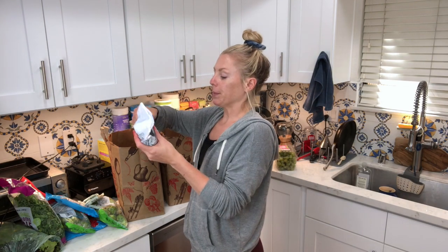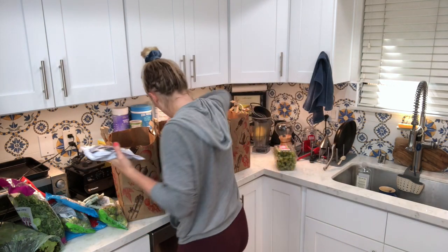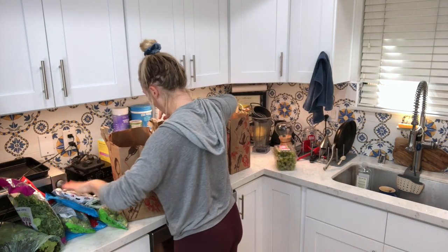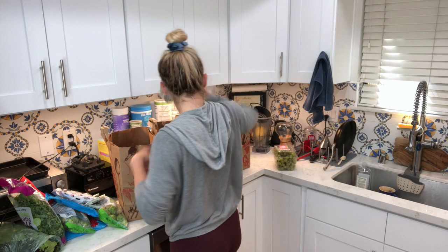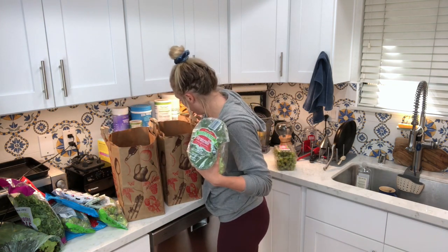What's next? For my smoothie, so sometimes during the week I'm having cereal, which you know what my favorite cereal is now. It's Magic Spoon, which I've been eating so much of it, but I need to switch in some smoothies every now and then too. So got some stuff for a smoothie. I got some blueberries. I still have strawberries in my fridge. I also picked up some cauliflower and broccoli.